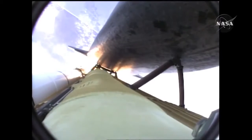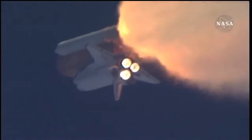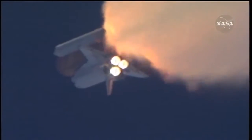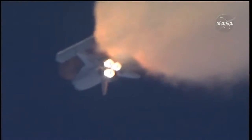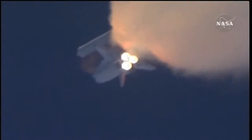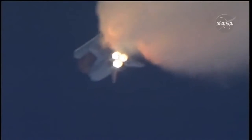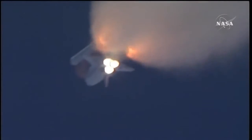1 minute, 30 seconds into the flight. Atlantis 13 miles in altitude, 15 miles downrange, traveling almost 2,000 miles an hour. Three good auxiliary power units, 3 good fuel cells, 3 good main engines. One minute, 50 seconds into the flight. 10 seconds away from solid rocket booster separation.